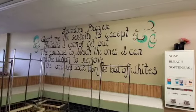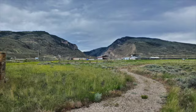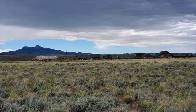Laundry prayer: Grant me the serenity to accept the stains I cannot get out, the courage to bleach the ones I can, and the wisdom to remove the lone red sock from the load of whites.